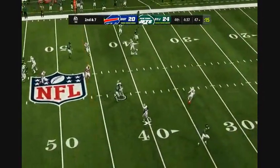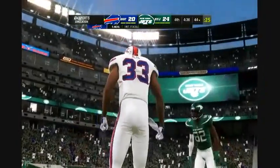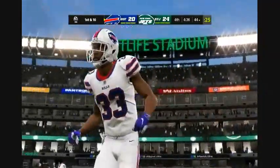Throwing again on second down. Wilson. And look at this. They get the turnover they needed. It's intercepted. Picked off near the 42.